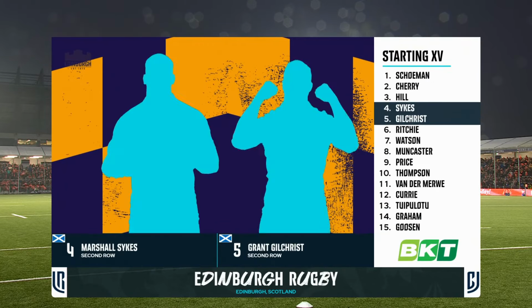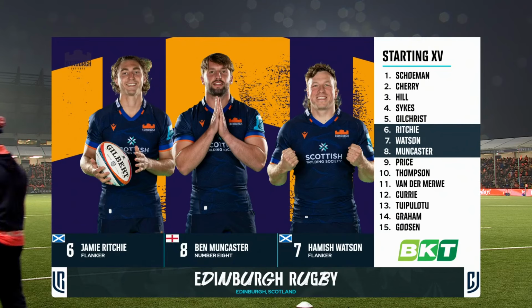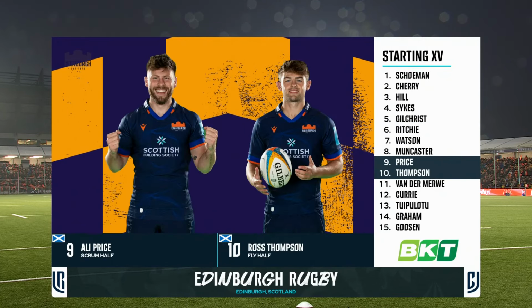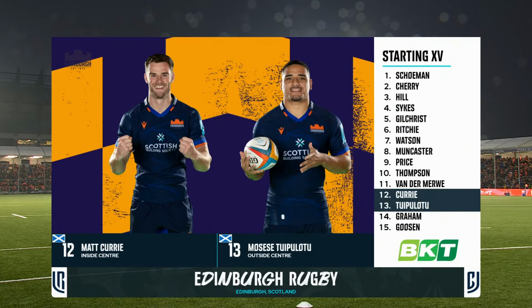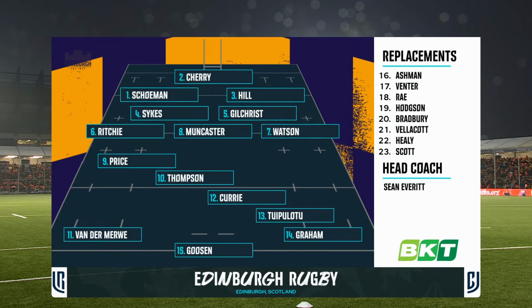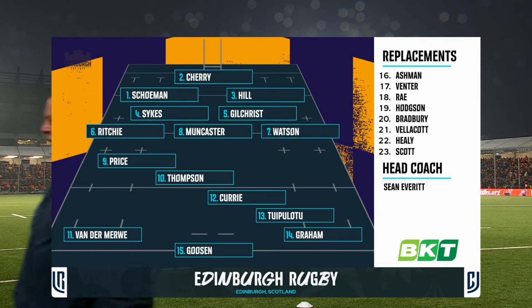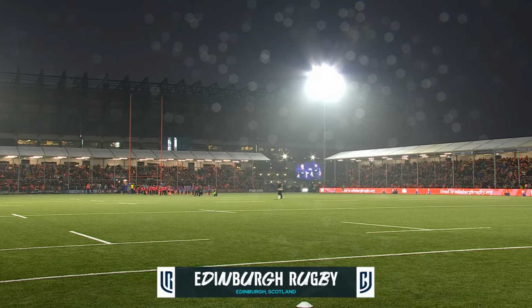URC champions. 12 internationals in the lineup for Sean Everett's 15, including Englishman Paul Hill, who's signed from Northampton Saints. Grant Gilchrist leads the side as Ben Muncaster comes in to fill the number 8 shirt of the departed Bill Mata. There are 2 debutants in the back line as Ross Thompson wears 10 and Mosese Tuipulotu lines up in the centres.